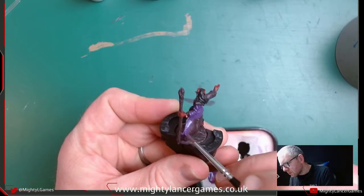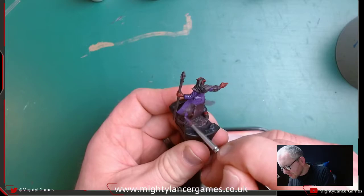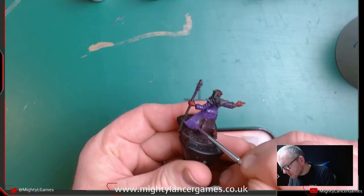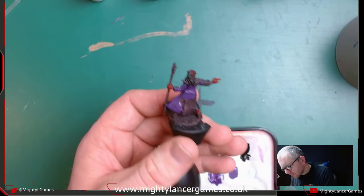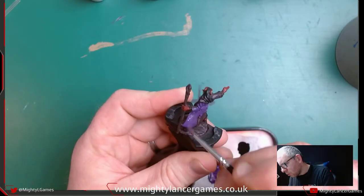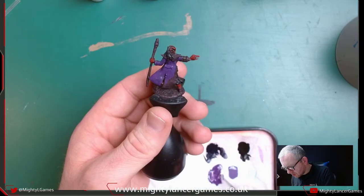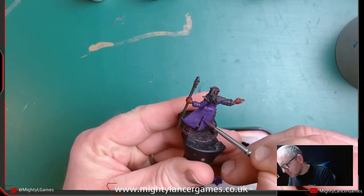Wicked D likes your purple. Which one did you go with? So this is Twilight Purple. And then we're going to use the Gem Purple to highlight it slightly. Although I might just have to give it a little wash first, just to get a bit more darkness into the crevices and around the buttons and what have you.